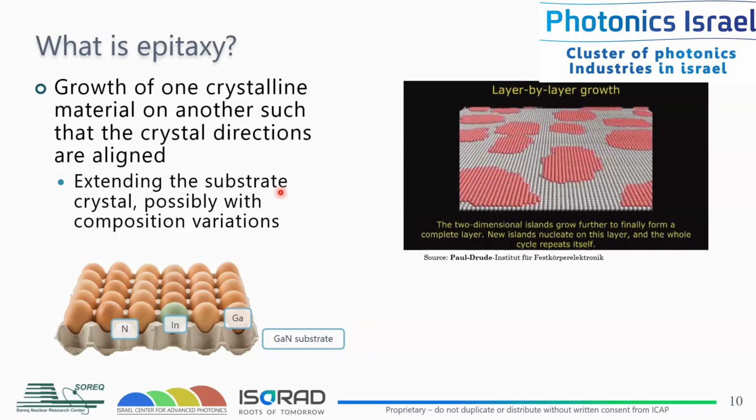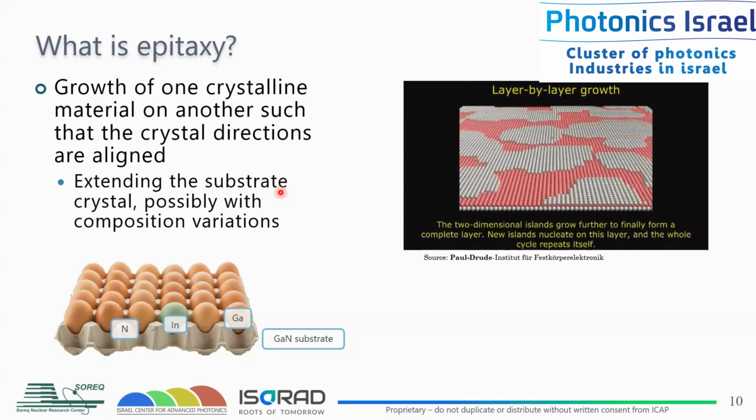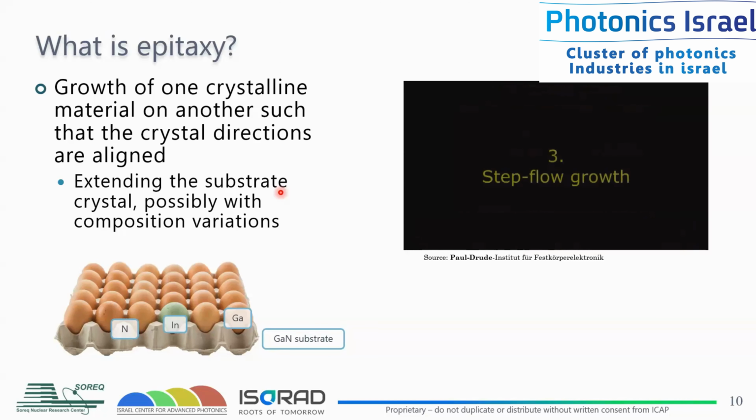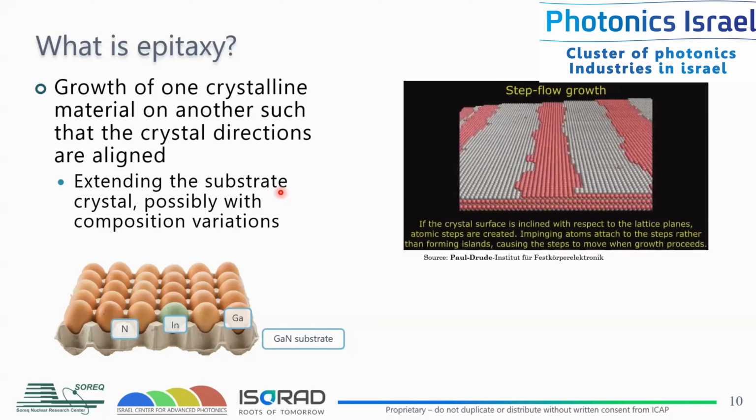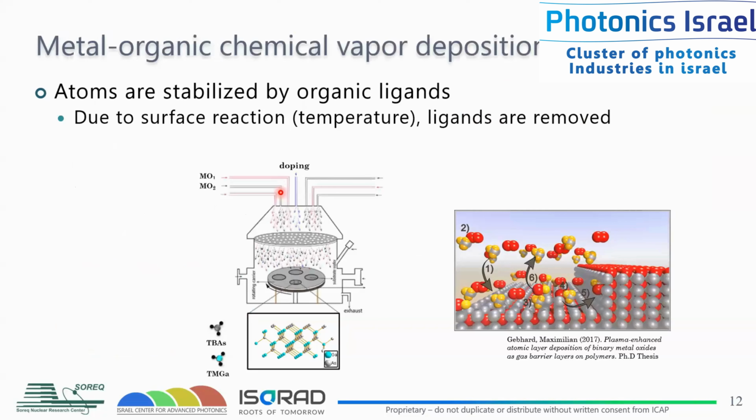So anyway, you can see the video of epitaxial growth, where it's a layer by layer growth. Atoms arrive on the surface and arrange themselves into a perfect crystal, ideally, hopefully perfect. And there are different kinds of growth here. So this is basically the idea.